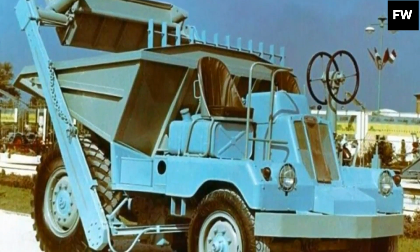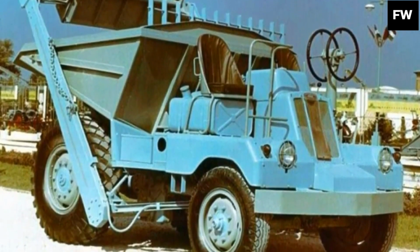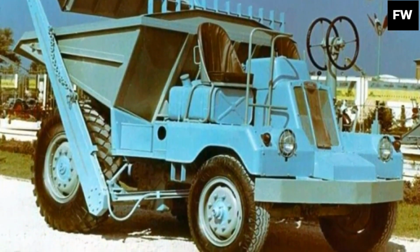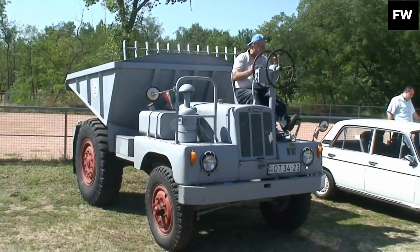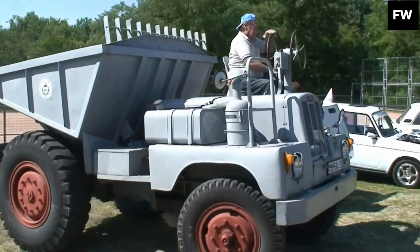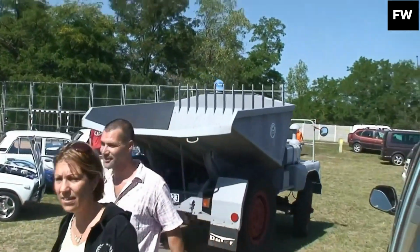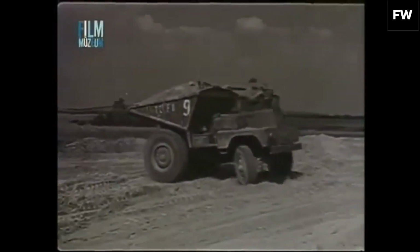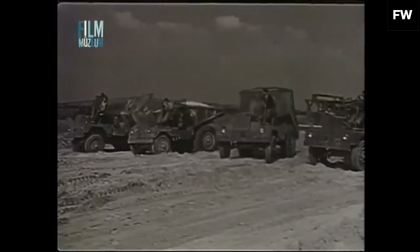The gearbox itself was a 4-speed unit, and it featured a reverse reducer located on the rear axle, which allowed the vehicle to move in reverse using the same 4 gears at the same speed as it would move forward, 35 kilometers per hour. Such a dump truck design with duplicated steering and a reverse reducer made it possible to move in confined spaces on construction sites without turning around.